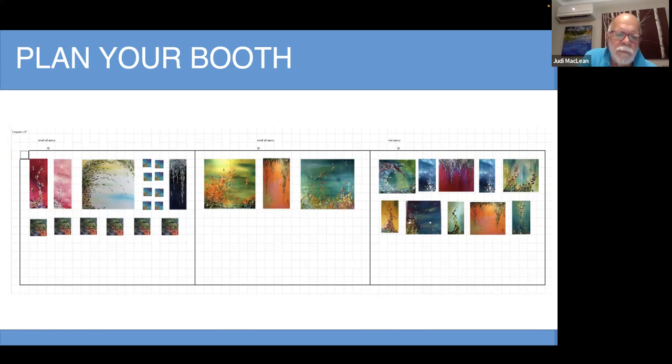Because you've got 10 feet to play with. You don't want to be trying to squeeze 10 foot, 6 inches of paintings in a 10-foot space. It definitely makes your setup go much quicker. Like this past week, I didn't have this figured out, and it took me a lot longer to set up my booth. That's why it's easier to bring big pieces.